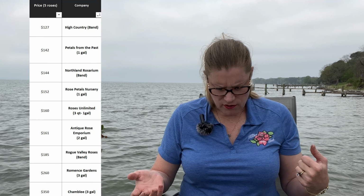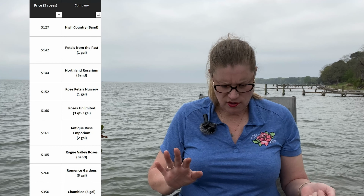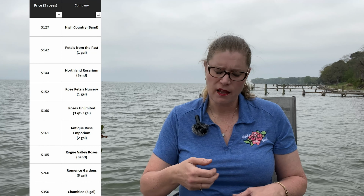So let's look at that rack and stack. You'll see here that Romence Gardens is on the higher side, but it's a 3-gallon. It's a little bit less than ordering a 3-gallon from Chambly. So I hope if you're looking for another vendor, you'll consider Romence Gardens.